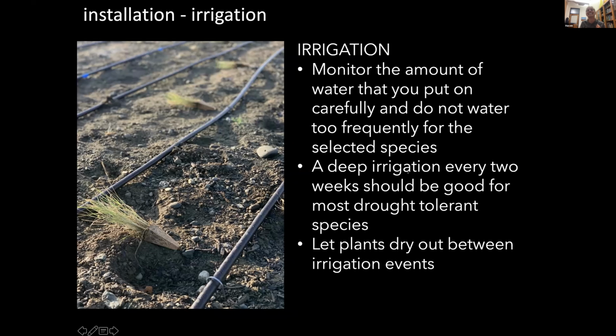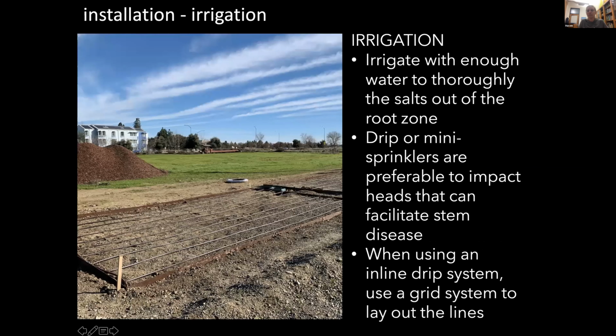But in general, a deep irrigation, and that's key. So it's better to do more deep water with longer durations than to do several short irrigations. And then same thing, you think about houseplants. This is what they always tell you: let the plants dry out between irrigation events. No plant wants those wet roots or sitting in water, unless it's a bog plant. So ideally you're irrigating enough to thoroughly get the salts out of the root zone, so again, larger irrigation events. The drip, the mini sprayers, I already mentioned how that's better than the impact heads.